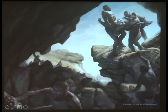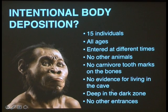But we think that they were intentionally depositing these bodies. This hypothesis has not been proven wrong yet. People are still testing it. But as of right now, we cannot come up with another way that 15 individuals got into this cave without being intentionally deposited there. This is what we know so far. So we don't know how they got into the cave, but this is what we do know, right?